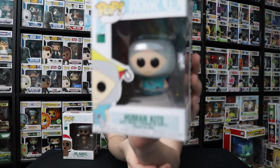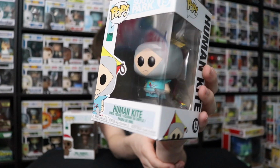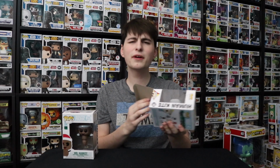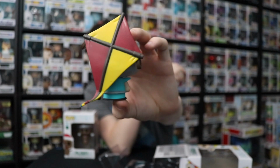Okay, guys, so we have the three of them here. Like I said, Hanky is here. Now, we also got Human Kite, which is a really cool one. The kite is huge on his back, too, by the way. I don't know if you can see that, but it's huge. Let me take this one out of the box, because this is... There's something about the South Park ones that I really like. They never get too expensive. I think the most expensive one is maybe $20, and it's like the Chase, Terrence, and Phillip ones. But they are really cool, though. Here's Human Kite with the giant kite on his back.